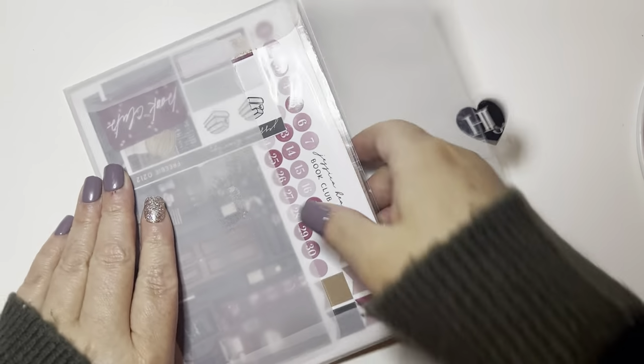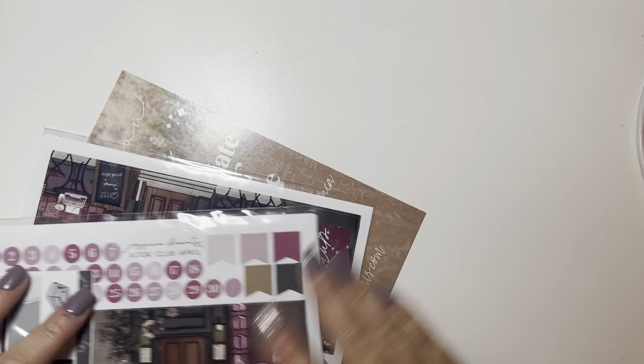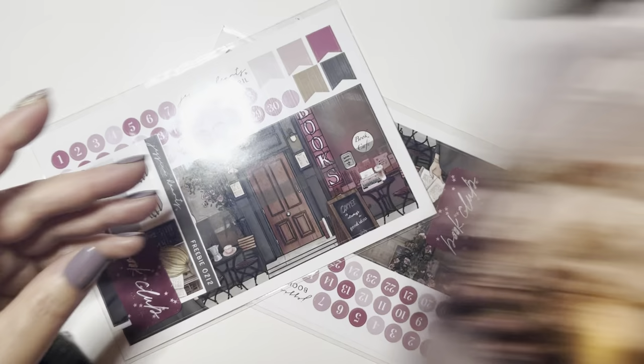This next shop is Shop Jessica Hearts. I ordered some of her monthlies because I've really been enjoying her monthlies lately. I love her photo kits, but I also really love her clip art kits. So it comes with this beautiful journaling card. It says Dreaming of Spring, super cute.